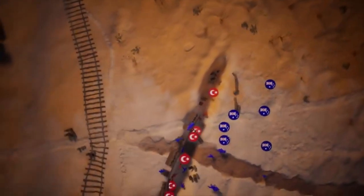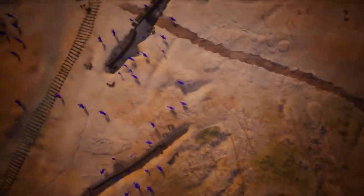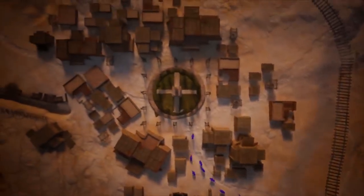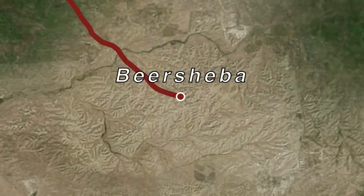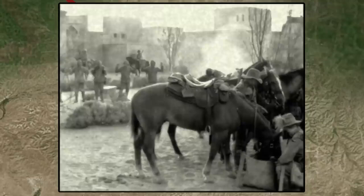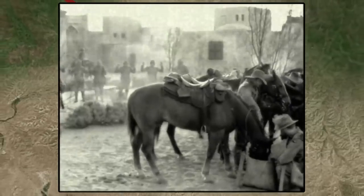Simultaneously, the 12th Light Horse Regiment, attacking the Ottoman trench lines to the south, finds a gap and is able to bypass through the Ottoman defensive line. Nothing now lies between Australian forces and the town of Beersheba. Within the hour, as night falls, Beersheba is captured and the battle is won.